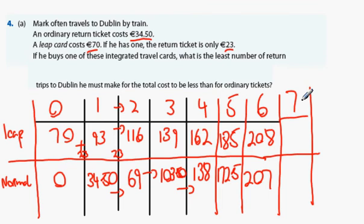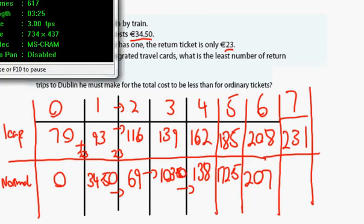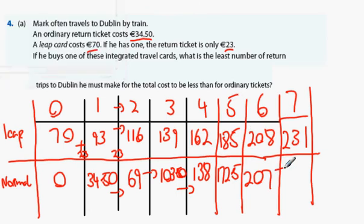7 trips on the leap card will cost you 231, while 7 trips on the normal rate of €34.50, so 207 plus €34.50, will get us €241.50. So it takes 7 trips for it to be more cost effective.